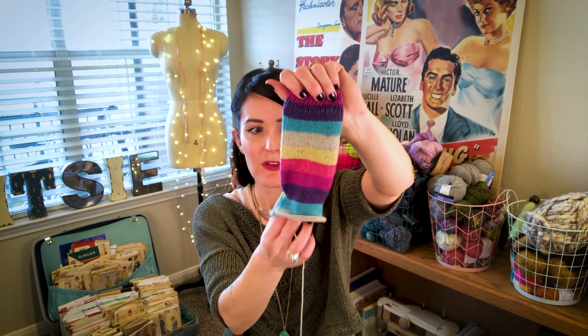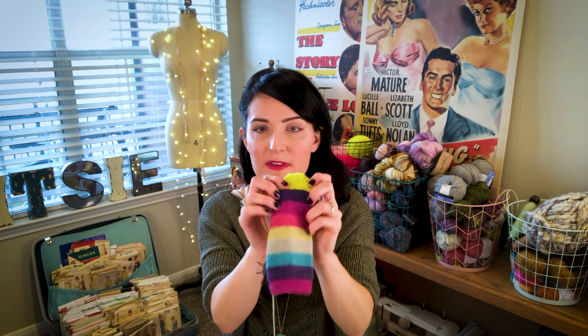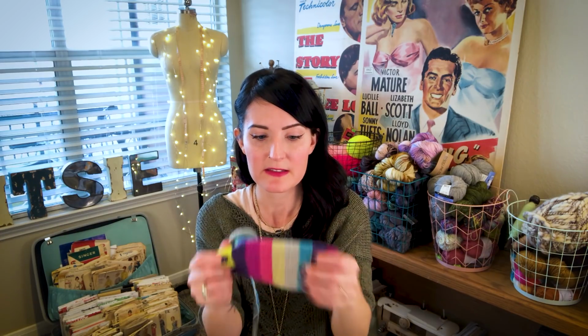Yeah, so this is only the first one. I haven't started on the second one yet, but I'm really happy with how it's turning out. I think I did 60 stitches for these. I'm experimenting with needle size and stitch count. I really want to find my perfect sock recipe. But for now, I'm liking how that's turning out.